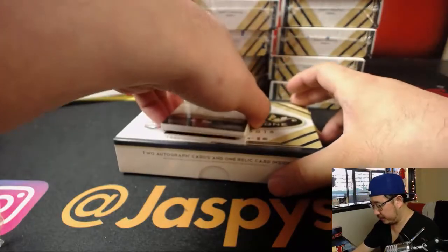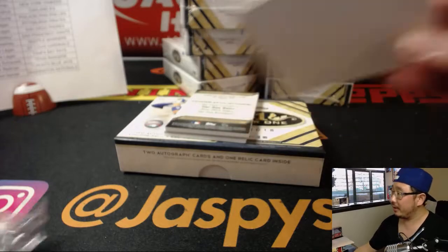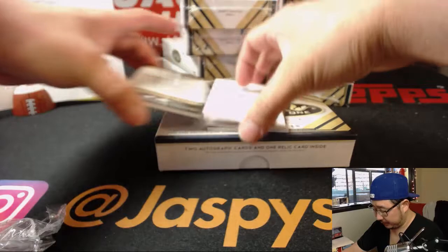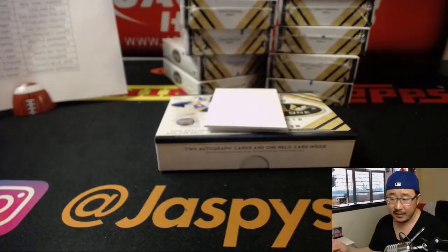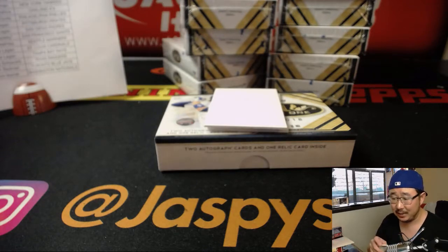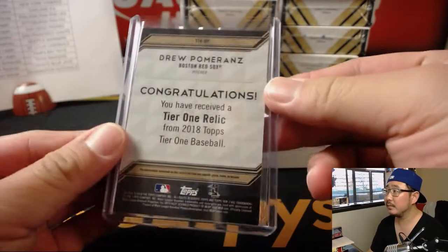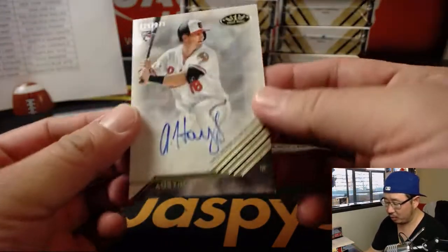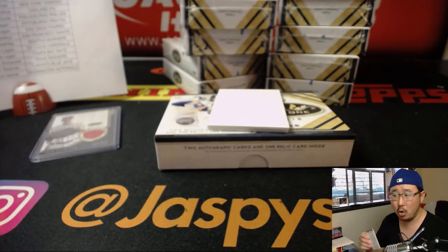All right. Let's use this blank card here to slow play some of the hits. Let's do it this way. All right, Drew Pomeranz. 110 out of 335. That goes to the Red Sox. Nicholas Z with the Bo Sox. Next up is Austin Hays for the Orioles. 135 out of 275. EA with the O's.